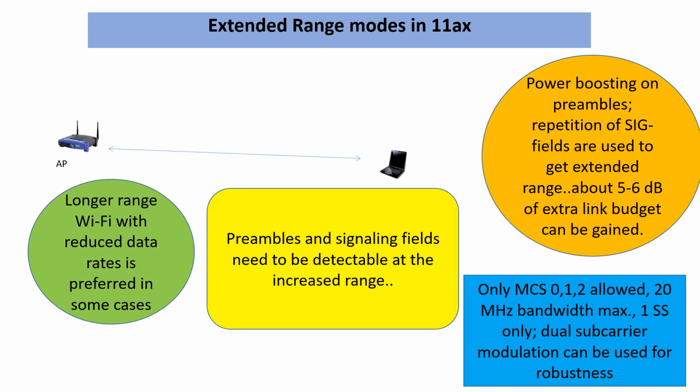So the range extension efforts officially, as far as interoperable standards, started in 11AX or Wi-Fi 6, and they involved basically an XR PPDU or an ER PPDU as it was later called, which was primarily designed to address some of the challenges, especially for connecting over slightly longer distances with IoT devices out in the field. So the standards did some elaborate work by including a new PPDU type with power boosting on the preambles, a repetition of some of the PHY layer signaling fields, restricting the MCS. So it was basically doing a lot of work sacrificing the data rates to get extended range.